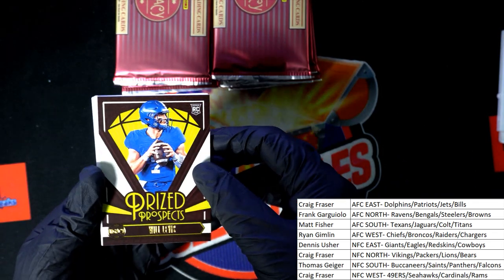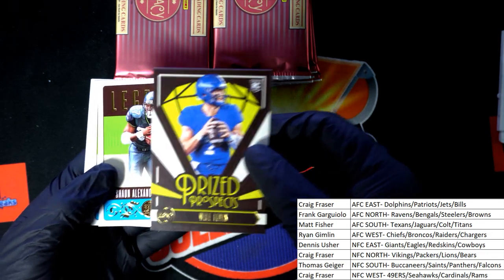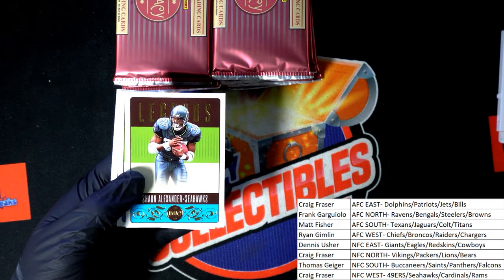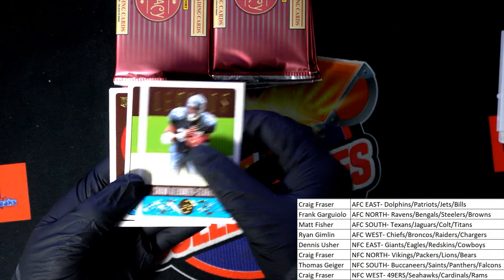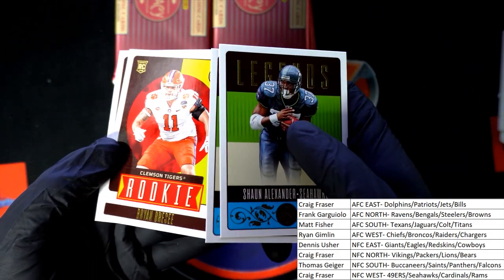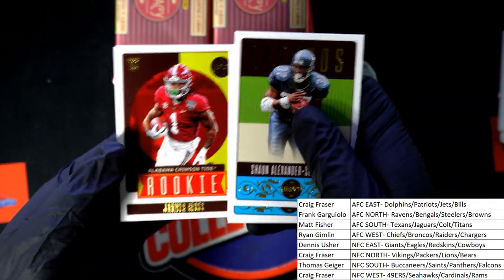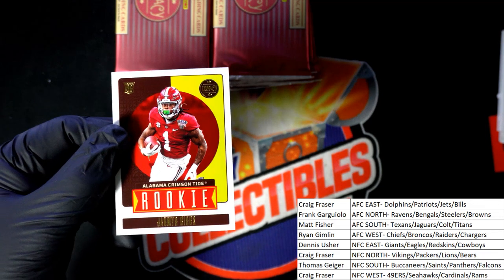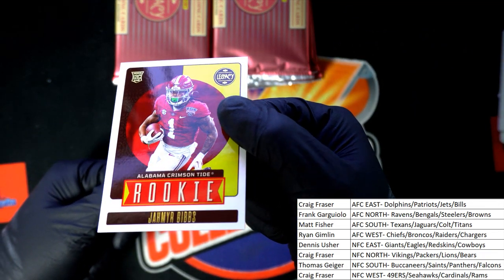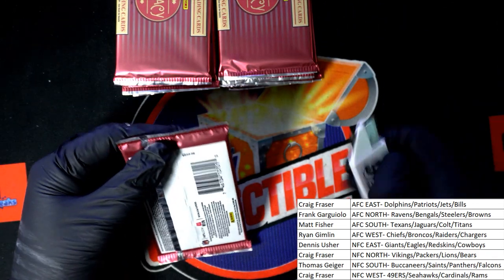Some of these guys are in their college unis, just like this prize prospect rookie card. It's a good rookie card to get. We'll figure it out. But these are great. Great rookies to get. This is a pretty new product. That's a nice Gibbs. Very nice Gibbs rookie. Wow, these look really good.